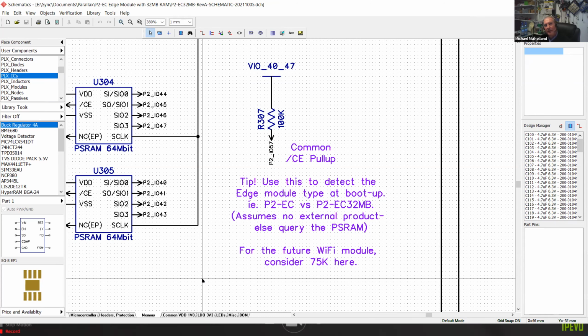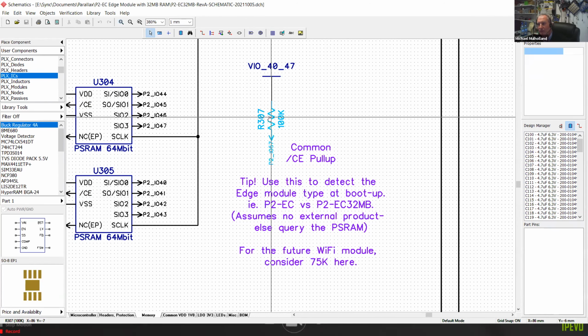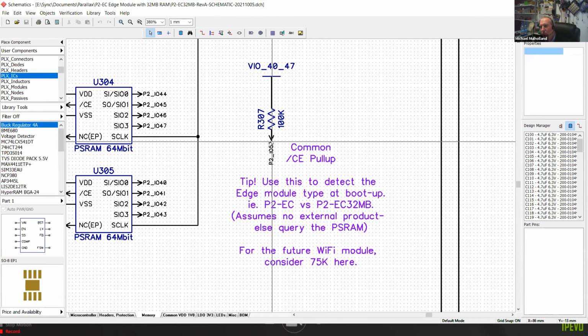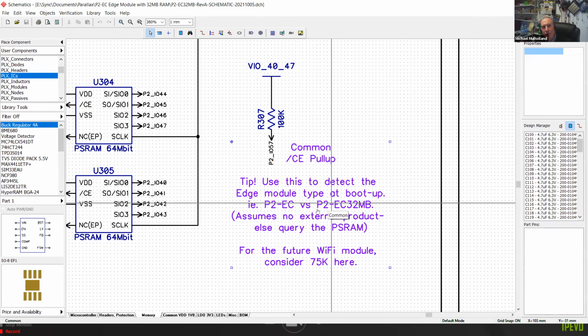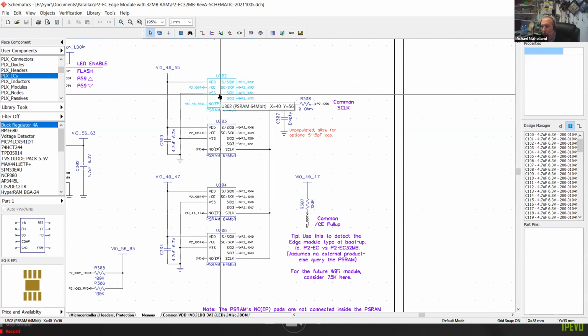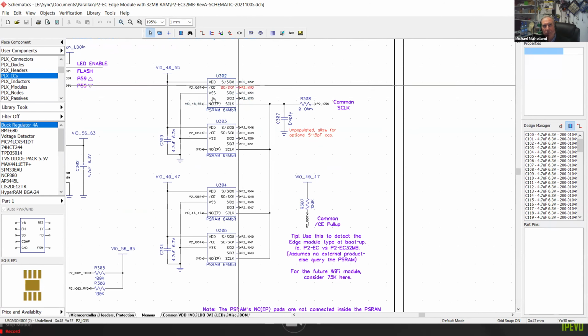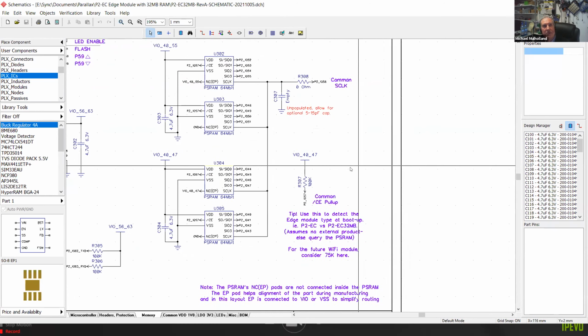For the possible future Wi-Fi module, we also thought we could change this pull up to a 75K, and then using the P2's internal ADC, you could again determine the value of the pull-up resistor on that pin, to enable you to determine which board you've got. That said, if there's a Wi-Fi module with RAM, you could poll the RAM to see if you've got RAM there. You could probably also talk to the Wi-Fi module to see if it's there. So there will be other ways of determining your module. It just gives that flexibility, depending on your application.